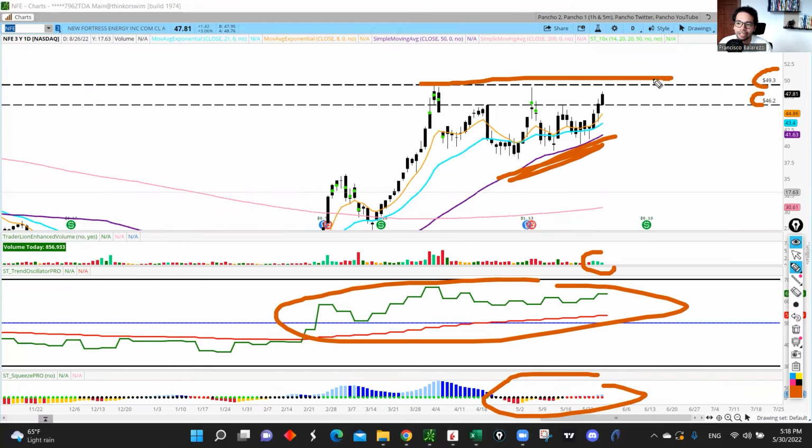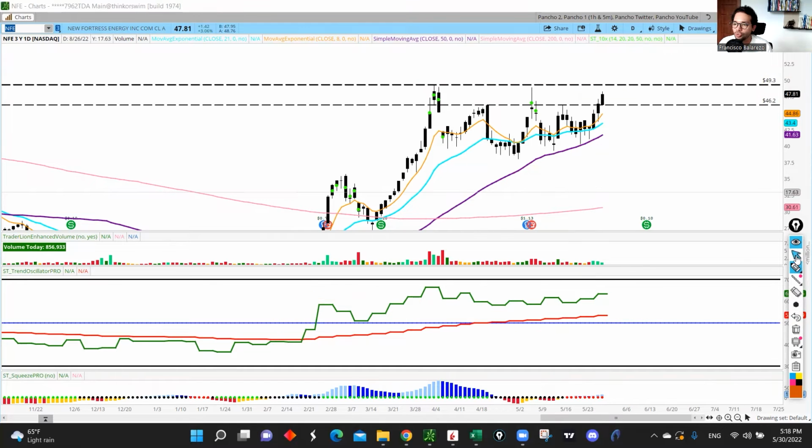So you can play it either as a breakout. I prefer to wait to see if we can get some more consolidation above this level. We can see this 8 exponential moving average catch up a little bit with price, and then I'll be looking for more continuation to the upside.